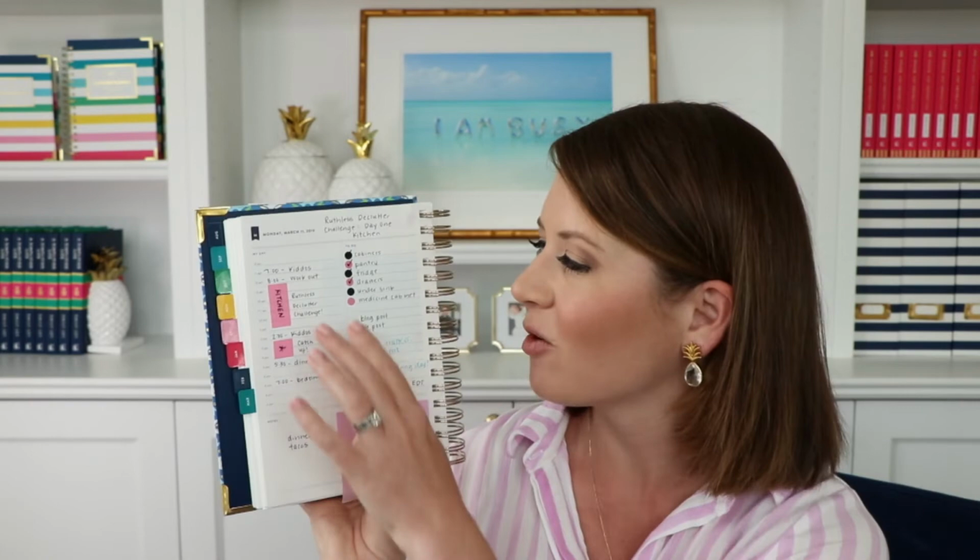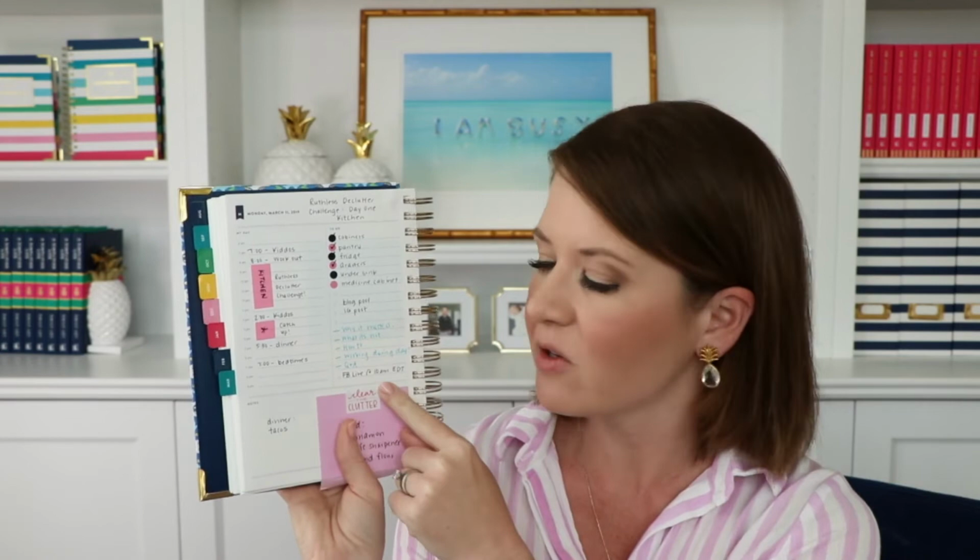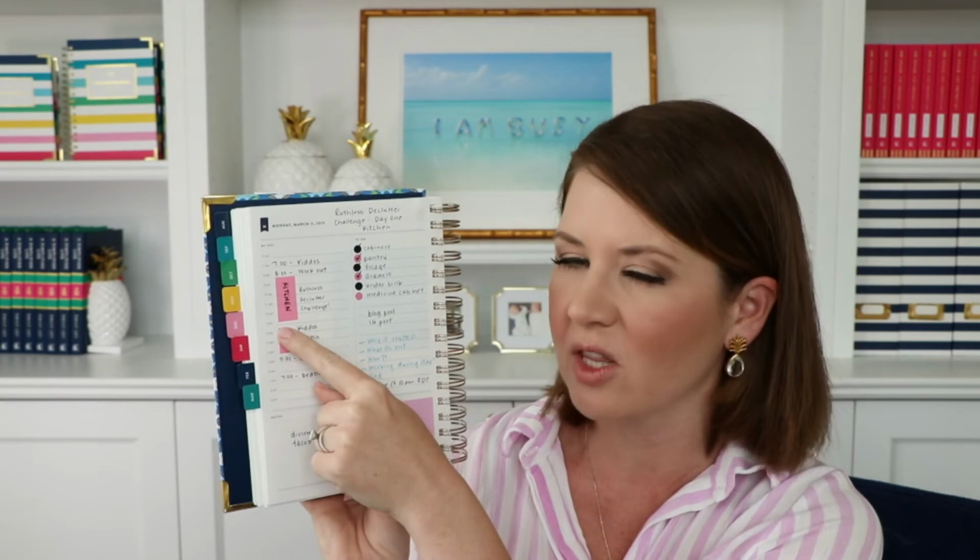Let's see. And then over here, I use some different colored pen. This was a little outline for an Instagram live I was doing. Obviously, I didn't have a huge task list this day because I was doing the Ruthless Declutter Challenge. And so over here, I just used some of these lines, this space, to jot some notes down.